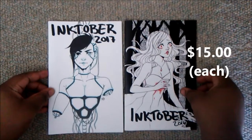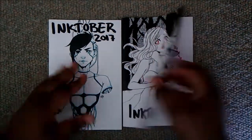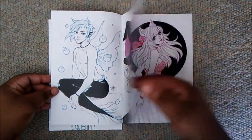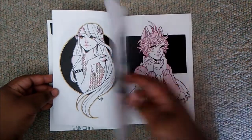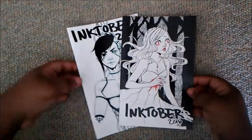So the next two books are actually zines by the artist Pencil Butter. I freaking love her. I bought these off her Etsy shop, so you guys can go click the link down below to get it if you're interested in these books. I legit cannot wait for her 2018 Inktober zine because I'm gonna buy that too. I've recently just been obsessed with getting zines, so you might see a lot more of them in the near future.